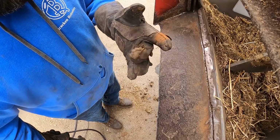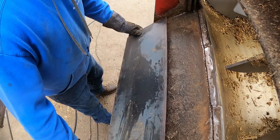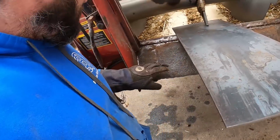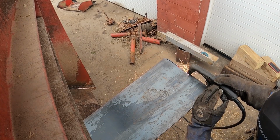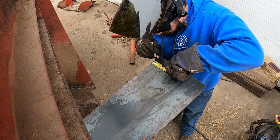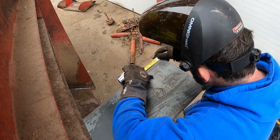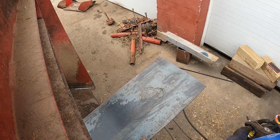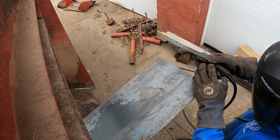Time for a new glove. Didn't realize that. I guess we're a tad bit too wide. Maybe they were off a little bit. Just cut a tiny little bit off the end so it sits in there. And then I gotta go along, notch these. That little notch out. Then do the other side. Easy enough? Easy enough.